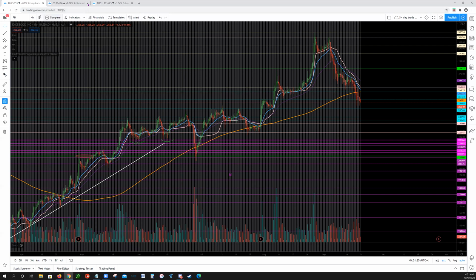Facebook is up next. So we are right below this 254 area. If we regain that, first of all, then we should see buying up into the 261. Then above that, we'll see the 264. If we stay below this 254 area, then I'll be watching the 247s to see if buyers step in. If not, then down into the 240s.